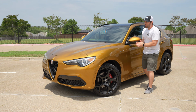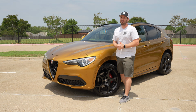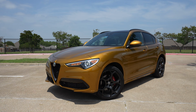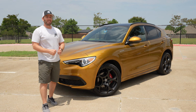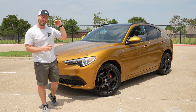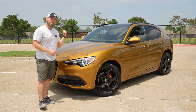Today we have the Alfa Romeo Stelvio Veloce, and it has been one of the most controversial cars I've driven. The controversy has been all about this paint. What do you think? But the thing that's not controversial about the Stelvio is that it is absolutely a blast to drive and super fun. Even though it's not the top-end performance Quadrifoglio, this Stelvio is still super fun.